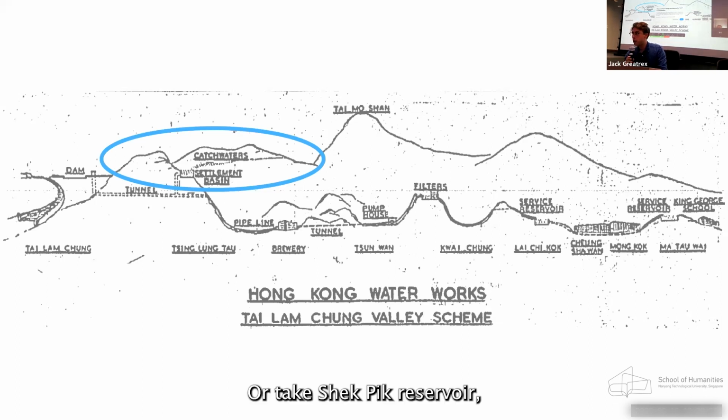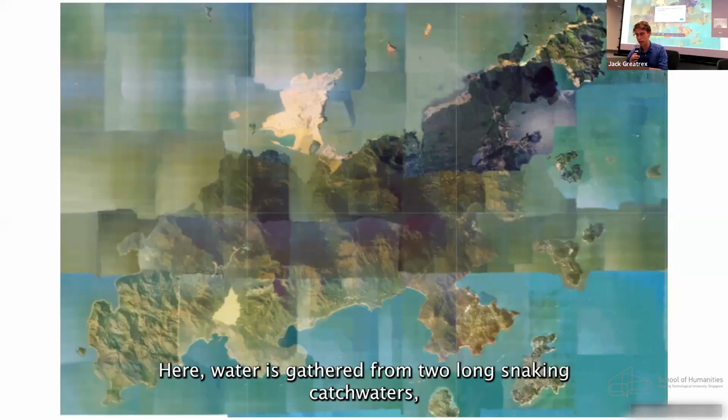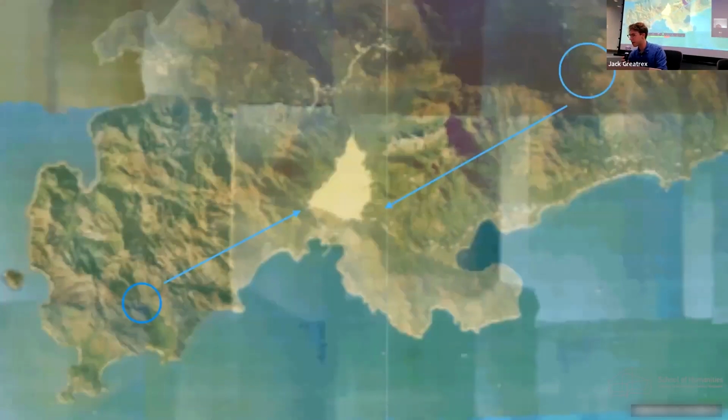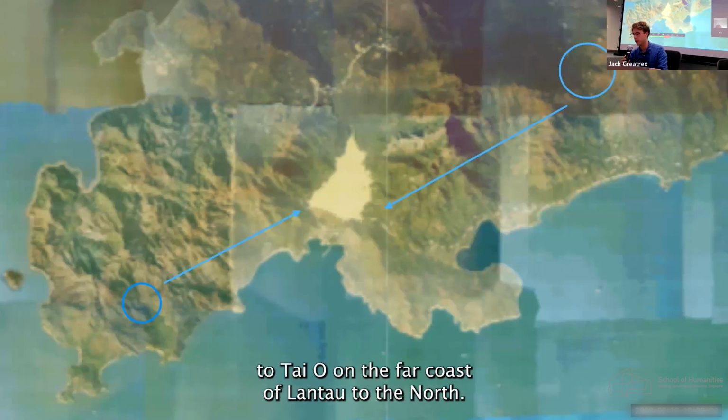Or take Shek Pik Reservoir, which may be found in southern Lantau. Here, water is gathered from two long snaking catchwaters, extending far to the west and far to the east. A tunnel, meanwhile, extends almost all the way to Tai O on the far coast of Lantau to the north.